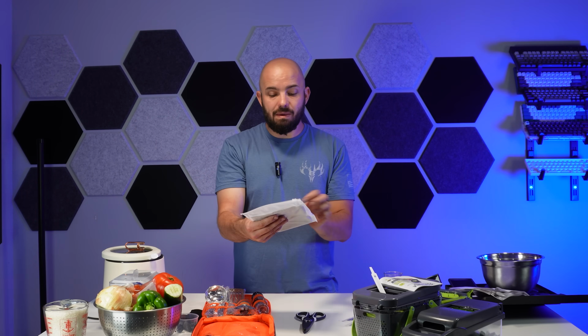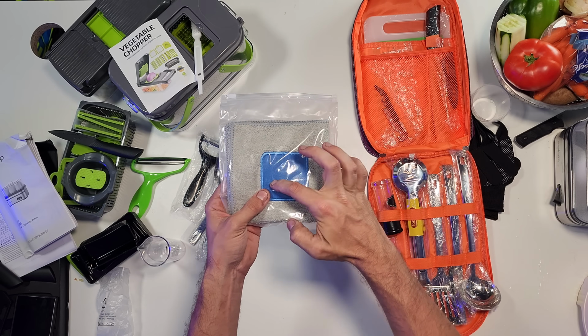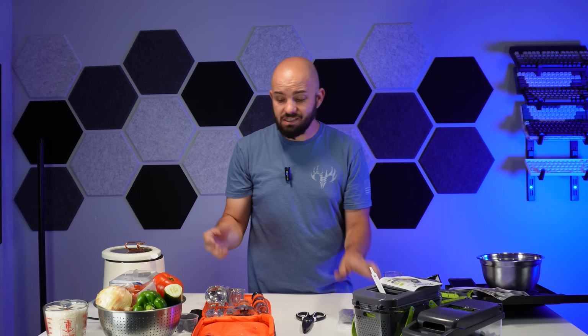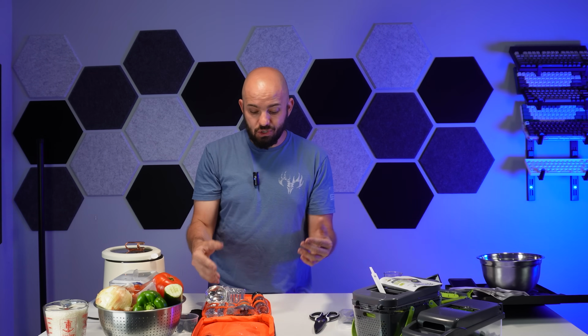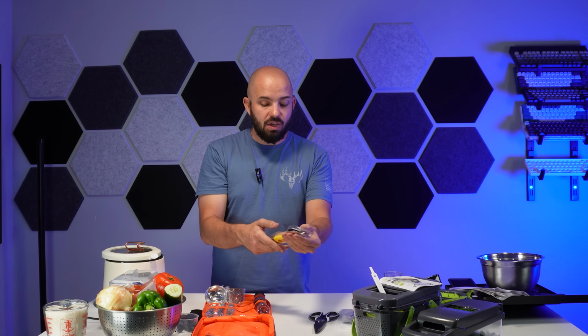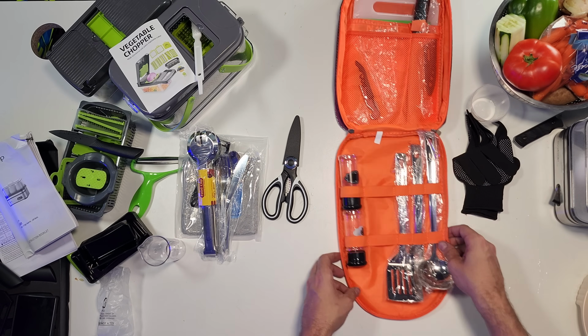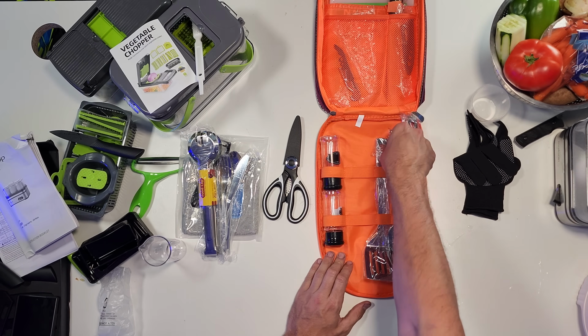On top of which, it does have a microfiber cleaning towel here with a little bit of a rougher scrub pad in the middle for washing dishes. Honestly, this is kind of an ultimate miniature camping setup right here. You got yourself some decent little tongs, salt and pepper shakers, some spatulas, some spoons, and some forks.